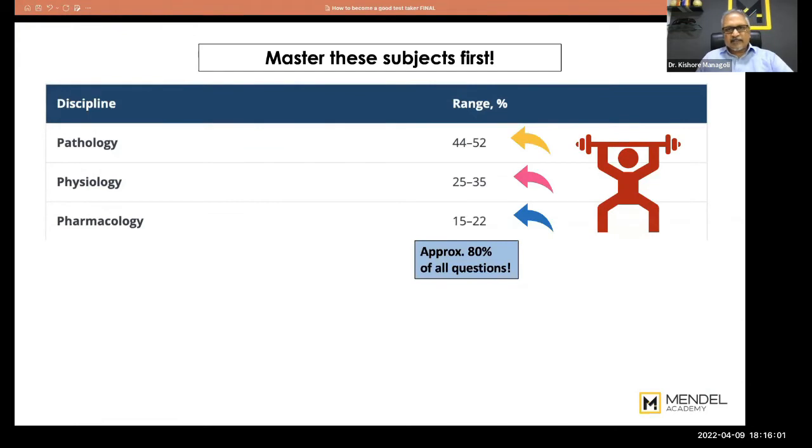Now, when we shift to USMLE prep, I'm sure you have visited the USMLE website, usmle.org. If you go there, you will see that for Step 1, almost 44 to 52% of the questions are from pathology, around 25 to 35% from physiology, and around 20% from pharmacology, which means almost 80% of all questions will be from these 3 subjects. So these subjects will do all the heavy weight lifting for your Step 1 exam. And I want all of you to really focus on these 3 subjects.